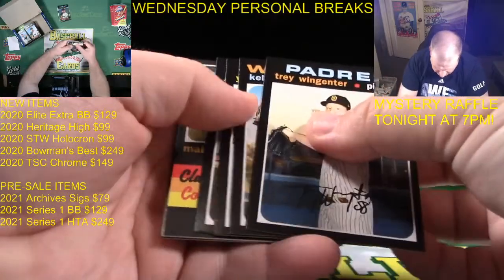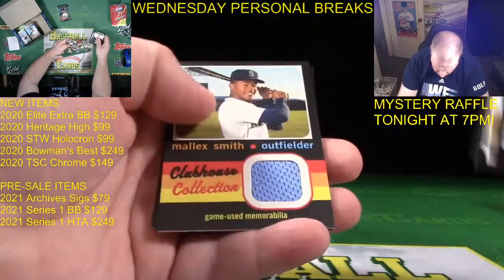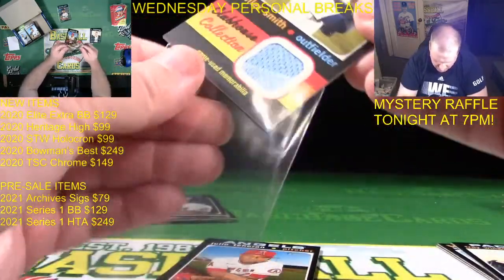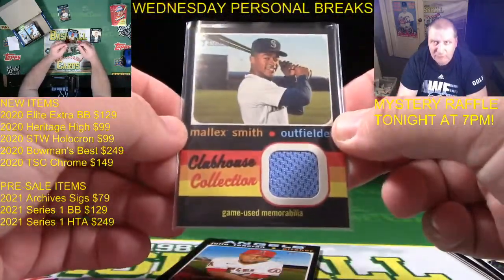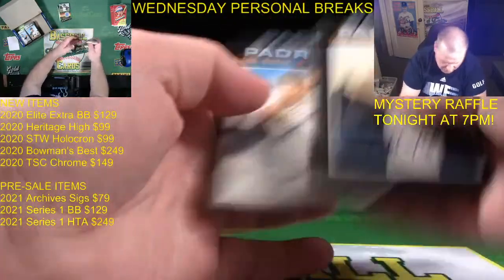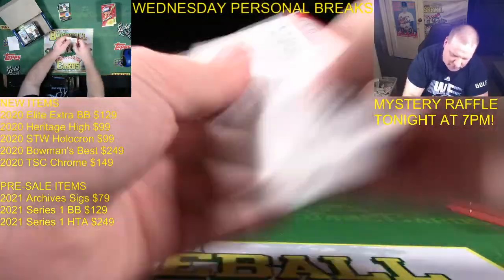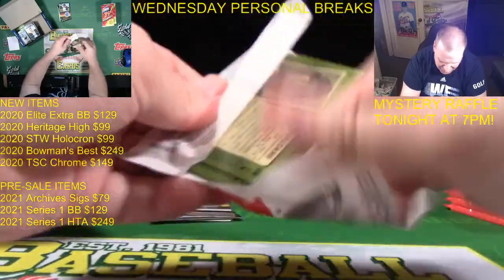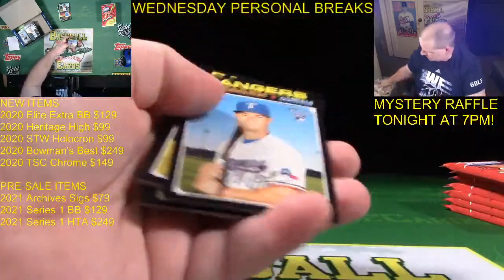Now, what do we have here? Do we have another relic? We got two relics in this. Malik Smith. Bonus hit box. There you go. That's why you open up all the packs. Yamaguchi rookie, but you got a bonus hit. You got a Mookie Betts bat relic and a Malik Smith jersey. Very nice.